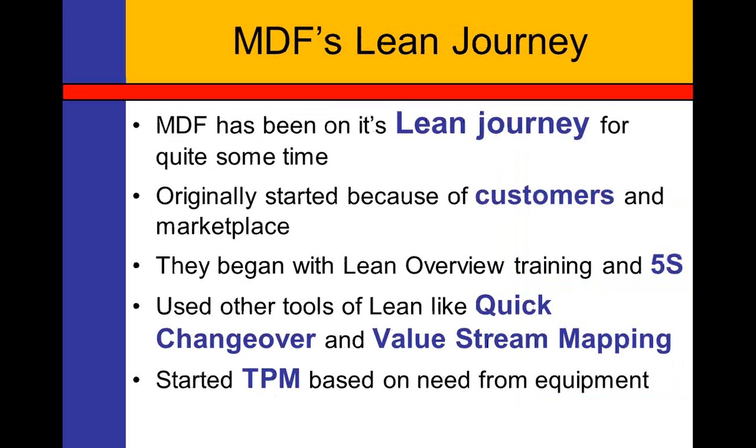Modern has been on its lean journey for a little while now. They started because the customers in the marketplace were requesting it. So they started with things like lean overview and tried to implement their 5S system. As you can imagine, as a forging company, it can be pretty dirty. So 5S was a great start to get the teams involved, get people to understand how lean is going to help them out. From there, they tried other lean tools such as quick changeover and value stream mapping. And this all started the Total Productive Maintenance program.